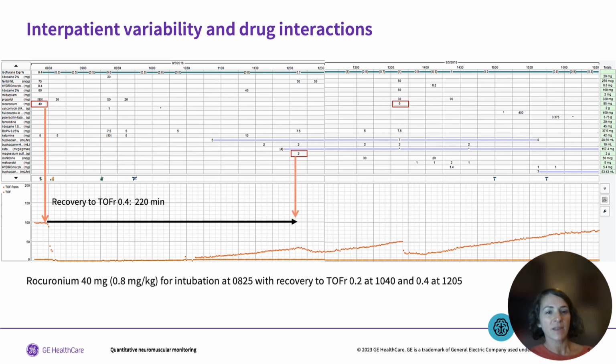And then right here, look at this drug interaction. Magnesium is administered, 2 grams of magnesium right here, and you see the drop in the train-of-four ratio, followed by a 55-minute time period before the train-of-four ratio would recover to the previous level before the magnesium was given. And so being able to see this borne out in practice was really eye-opening, because what if the end of the case had come and you decide to give somebody 2 grams of magnesium after they spontaneously recovered to a train-of-four ratio of 90%? You've got an hour of a patient who could very well be brought down to train-of-four ratios low enough to cause significant airway compromise or other significant weaknesses.